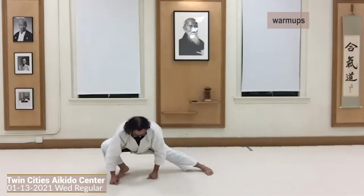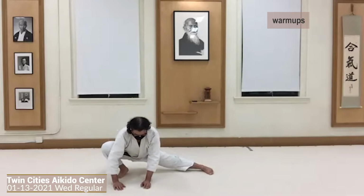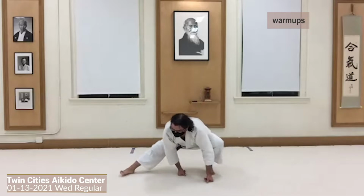Down to the right side. Left foot as flat as possible. Okay, switch it over to your left side. Right foot as flat as possible. Okay, switch it back over to the right.